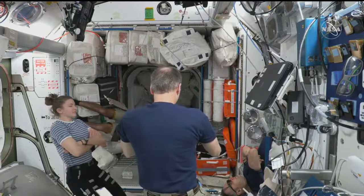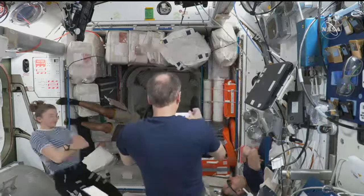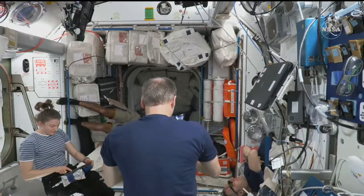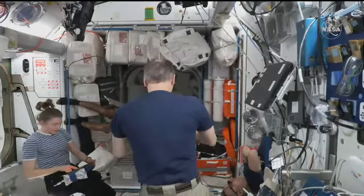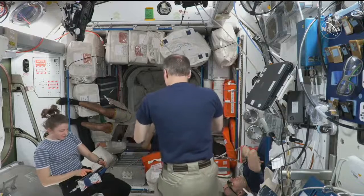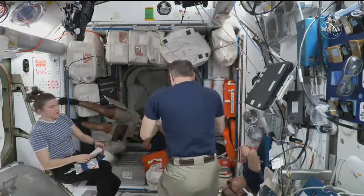You currently see a view of all 4 Crew 3 members, while the 3 Russian cosmonauts sleep. We will be back on air after hatch opening around 1:40 a.m. and all 11 crew members will be awake for welcoming remarks.